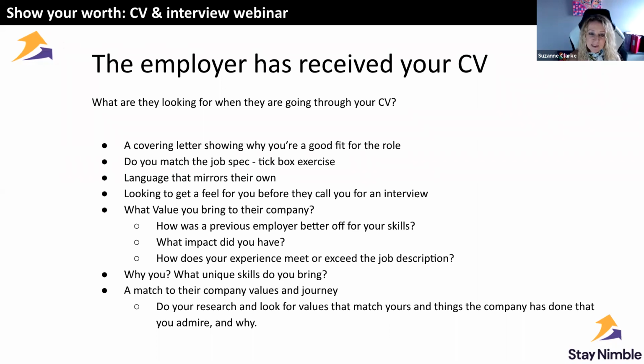So, how has a previous employer been better off for the skills that you've got? What impact have you made somewhere else?